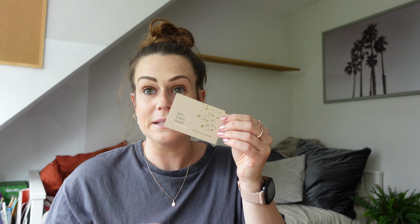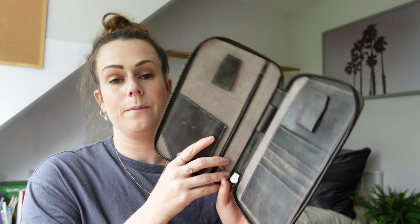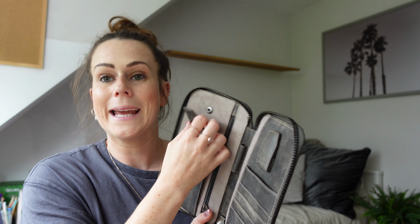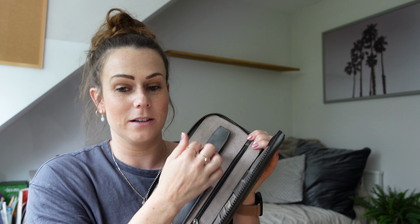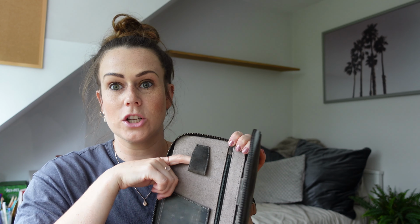And business cards and things. But actually this one is empty at the moment. So maybe I'll just show you like this. Maybe I don't need to do it from above. We'll see. So it's just got loads of cool compartments. This is good for cables. It used to be good before AirPods came about. You could loop your headphones through there, but obviously with AirPods now, that's good for a charging cable.